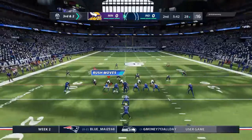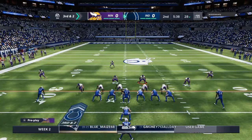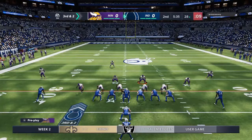The Colts on 3rd down, just 1 for 3 thus far. Here it's 3rd and 2. Right there, 54. 89. 54.